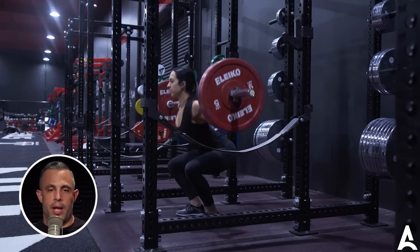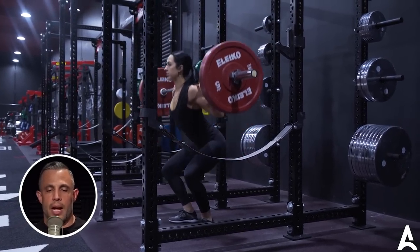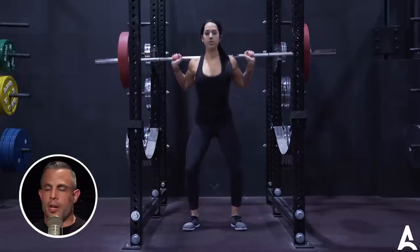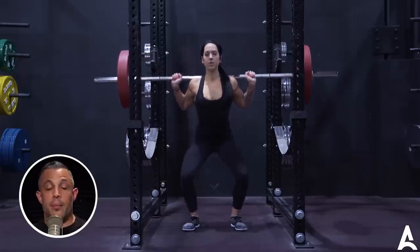Oh, dude, barbell squats. I could squat quite comfortably. I could squat a lot of weight. And then I started noticing, I think it was like a year and a half ago, I told you guys, I'm going to stop doing barbell exercises for my lower body because I feel like I have an imbalance between my right and left.